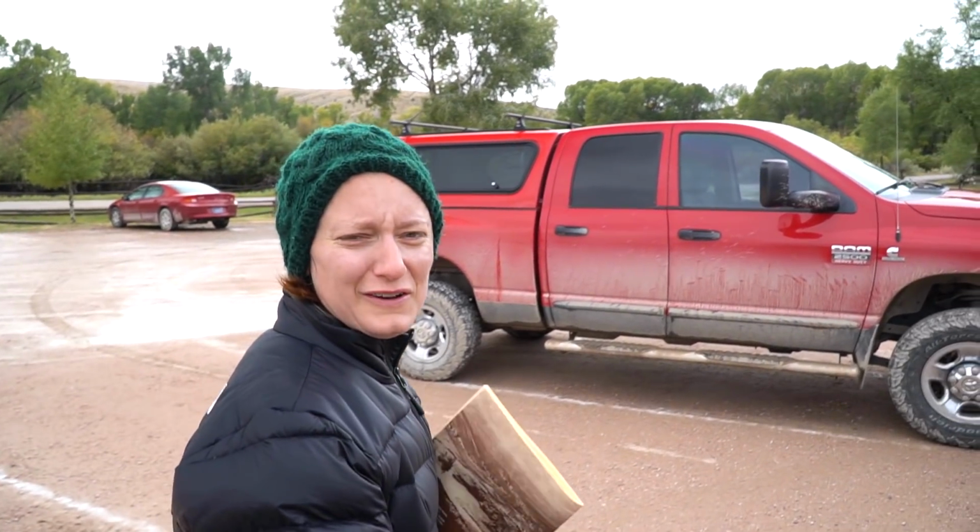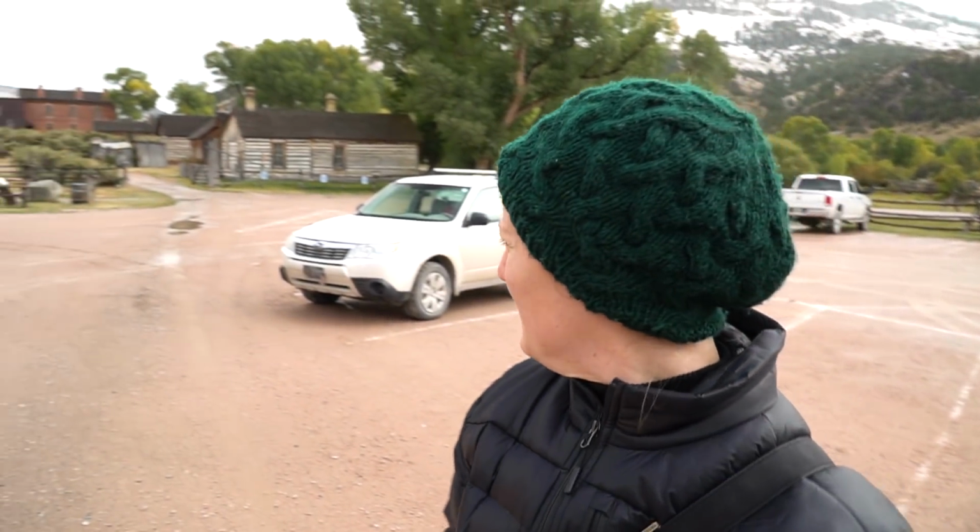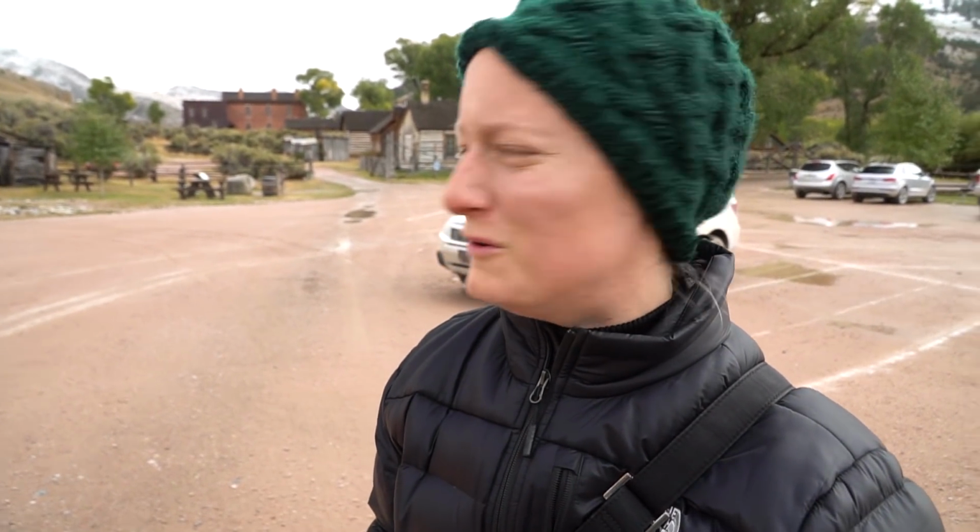That concludes our tour of Bannack. I just have to say it's the first ghost town I've ever been to. And really, really freaking cool. If I was born in any other era, I like to think it would be like the 1860s, 1850s, in a town very similar to this. Probably not in Montana, because I'm a wimp when it comes to the cold.